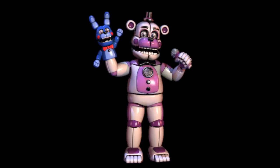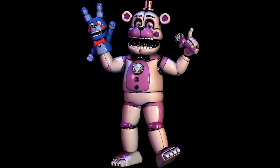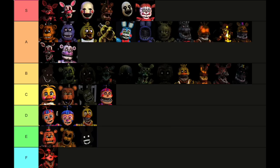Funtime Freddy. Good. I think I prefer Funtime Foxy's bright pinks over this subdued magenta, but it's still good. Honestly, the worst part of Funtime Freddy's design is Bonbon. It just doesn't go. It does not work. So I give Funtime Freddy an A.